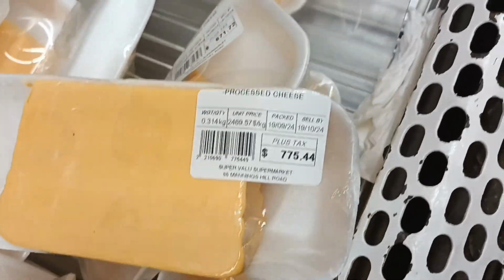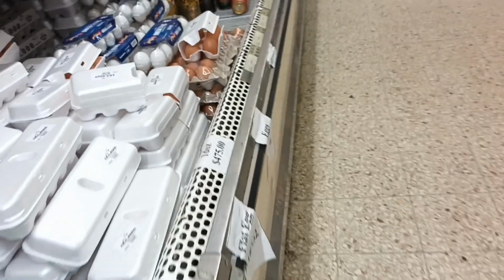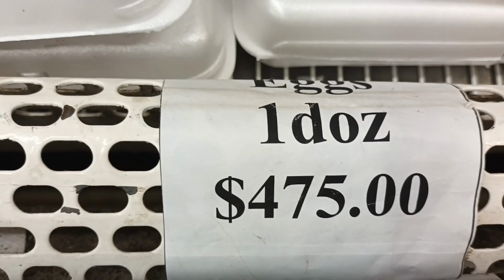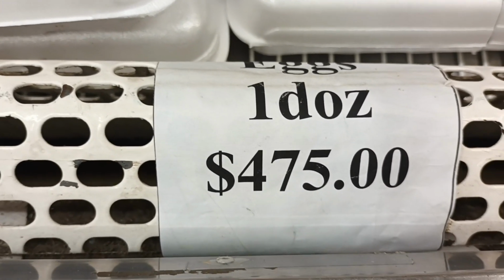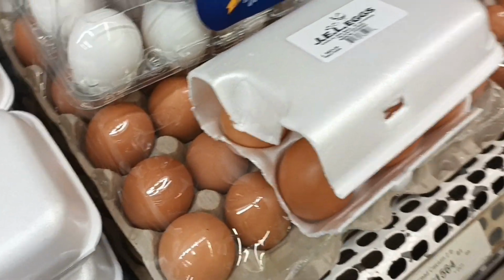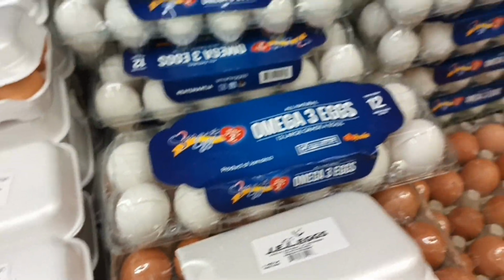If you have a block of cheese, you don't see that much. Your block of cheese is 775 for the four. This I think is the eggs. See there? One dozen eggs. 475 for one dozen eggs. See me? That means they are 238, plus GCT tax. But more I get one of them, you know.